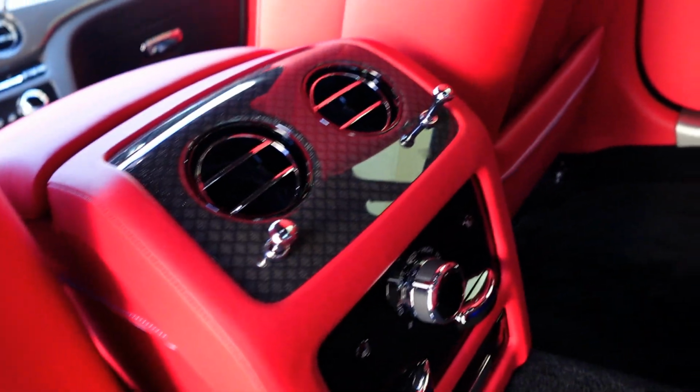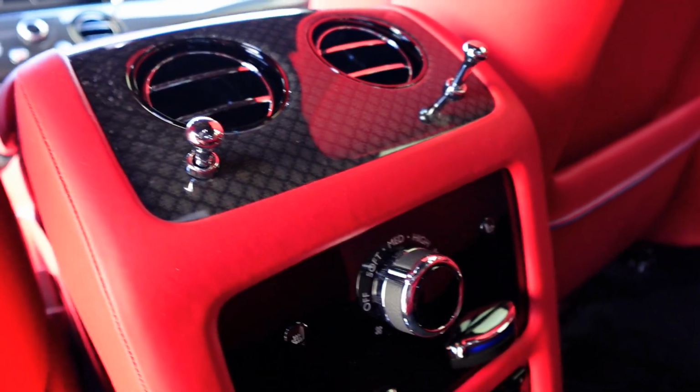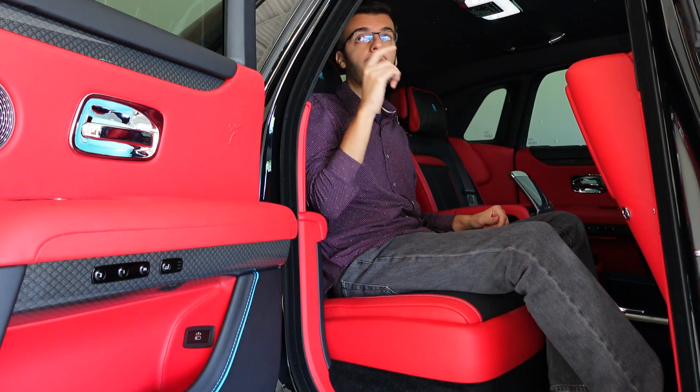This car is worth $500,000. Oh well, running out of time. I gotta go.